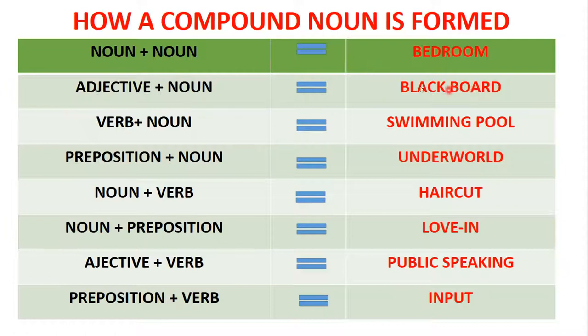Adjective plus noun, blackboard. If you see, we are using the adjective black. All the colors are adjectives, and black is an adjective. And board is a noun, blackboard. Here it's separated. Verb plus noun equals swimming pool. Verb, swimming, and noun, pool, separated. Preposition plus noun equals underworld. Under, a preposition. World, a noun. Without space, it's a joint, united word.